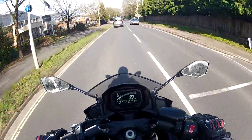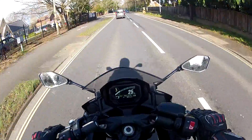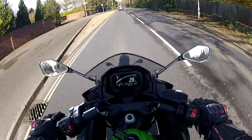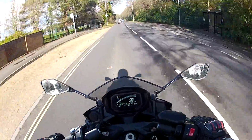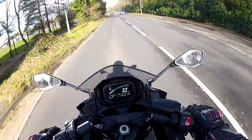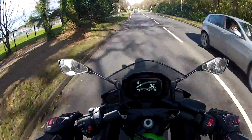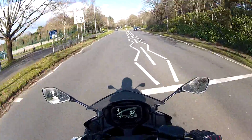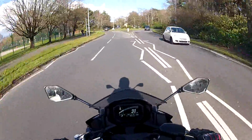We'll just try the back brake out as we're in town. Yeah, that's really good. Back brake's nice and positive. Yeah, very good actually. So we're currently showing 50, nearly 55 to a gallon. I haven't been hammering this bike because it's brand new. It's only done about 50 miles, so it's kind of running in.